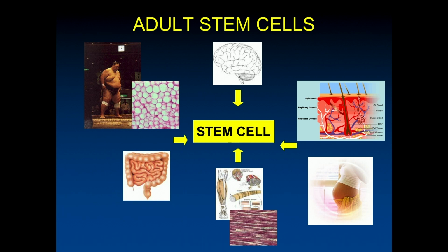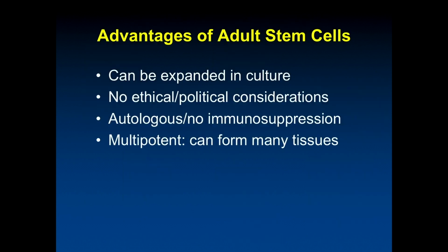There are stem cells in every part of the body, and they're felt to be there to repair after injury. There's a lot of people looking at stem cells in these particular regions, looking at cancer. They are felt to also be involved in the development of prostate cancer and other things, but these cells are there for repair.